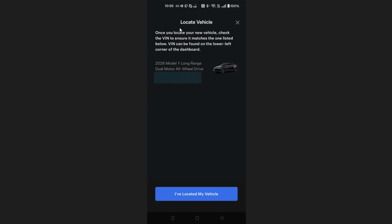The next page is asking you to locate your vehicle. You just want to make sure that the VIN that is on this page matches the VIN that's on the vehicle. That is yours. So in the lower left corner of the dashboard, you should be able to see the VIN of your vehicle, and you can match those up. And if that looks good, then you can click where it says I've located my vehicle.